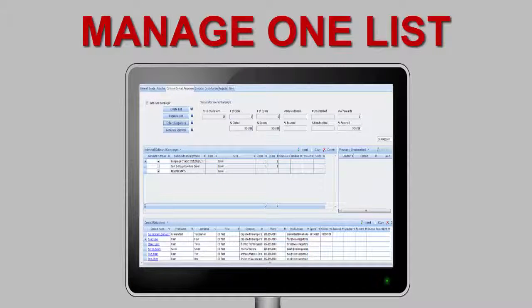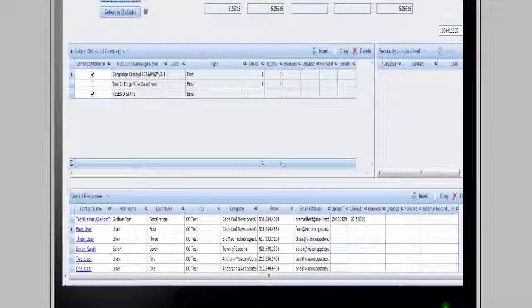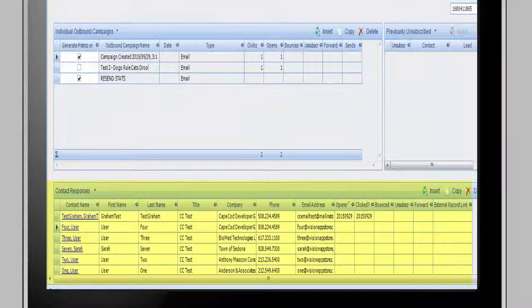Does your firm send out newsletters? Simply use the same marketing campaign and add new contacts before the next newsletter push. Our integration allows you to manage one list while seeing results for each campaign.